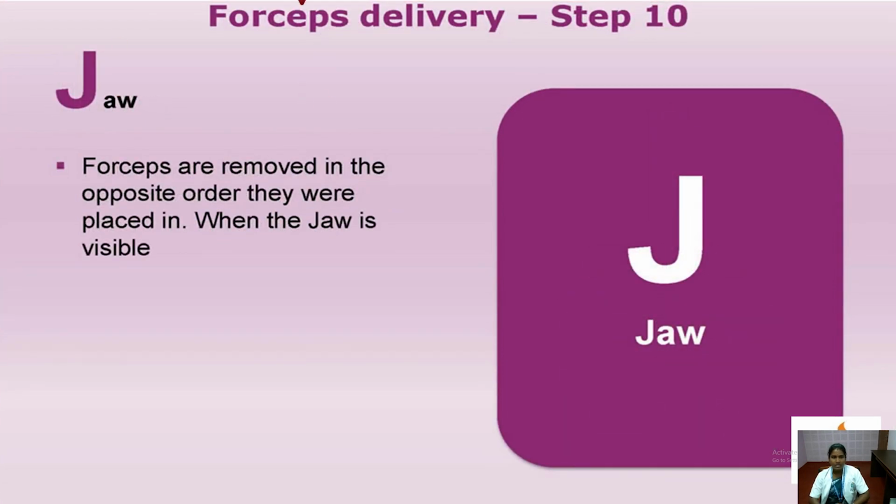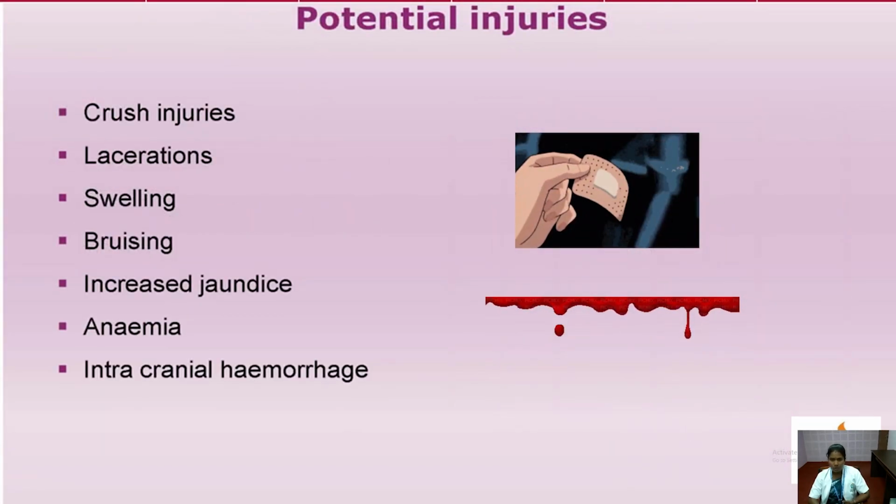And then J. J means jaw. So here the forceps are removed in the opposite order they were placed in when the jaw is visible. So we give the traction movement so that the baby comes out from the pelvic cavity. How can we confirm the head is delivered? Once the jawline is visible, we need to stop the traction. Why? Because the head is born fully. Then we need to de-articulate the forceps and proceed with the normal delivery.